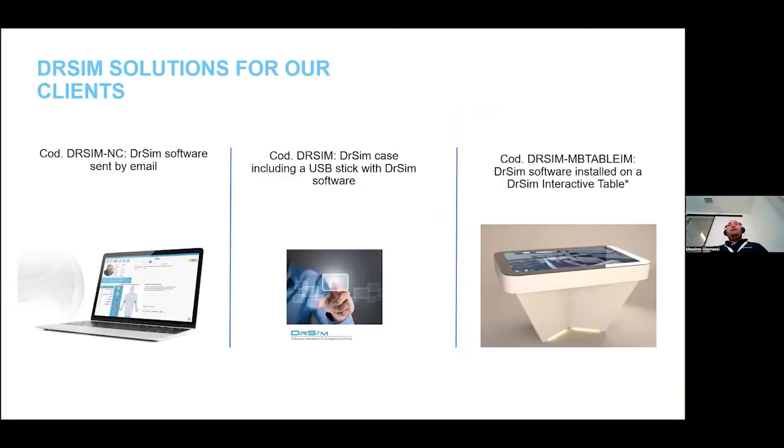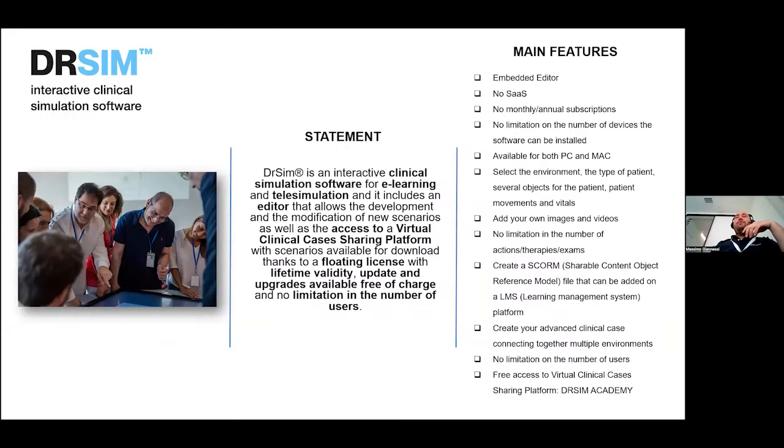So now we have finished the part related to the software, and so related to long distance learning. Of course, as I said, unfortunately it was very popular lately, but the biggest feature of this software is that you can create your own cases, you can adapt other cases from other instructors, and you can add your own content, with no limitation and with a lifetime license.